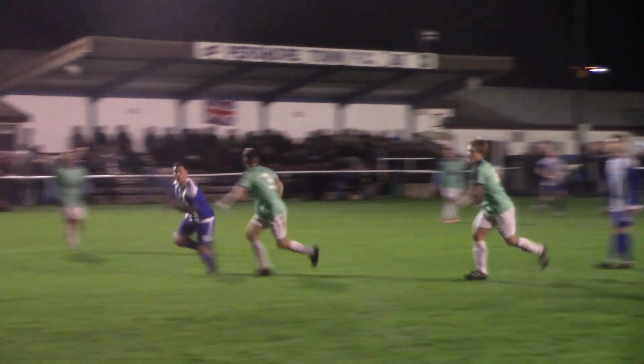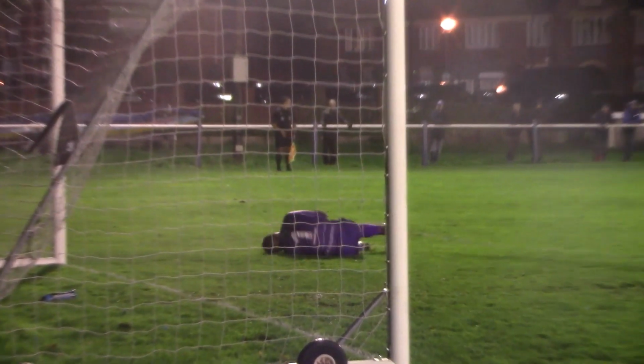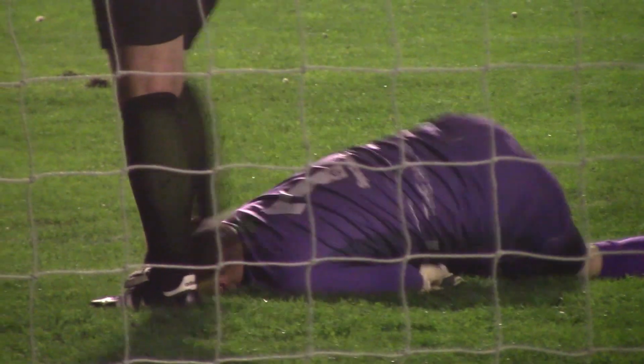Now, Worcester free kick, it's up forward. There was a heavy collision there. Keeper's gone down. Referee stopped play. Looks like he's in quite a bit of pain there. Clearly didn't enjoy that very much.